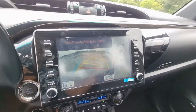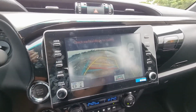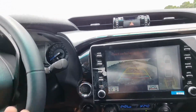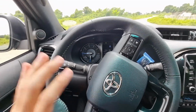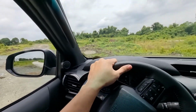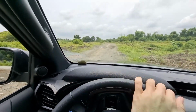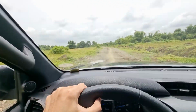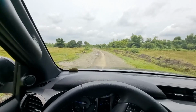So yan yung back camera and 360 camera in action. Very nice to have para kita mo lahat ng surroundings mo. So dapat pala dinala ko talaga yung tripod ko, so para makita nyo yung exterior or yung Hilux running through this unpaved road. Promise, feel ko talaga yung difference nung 4-wheel drive.